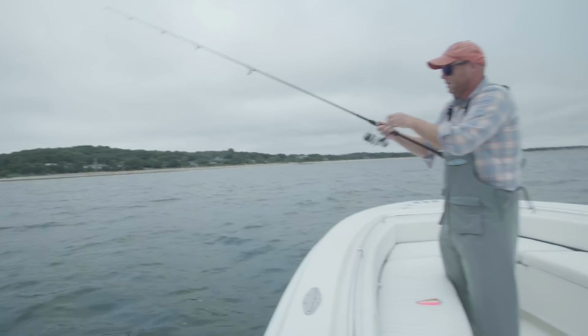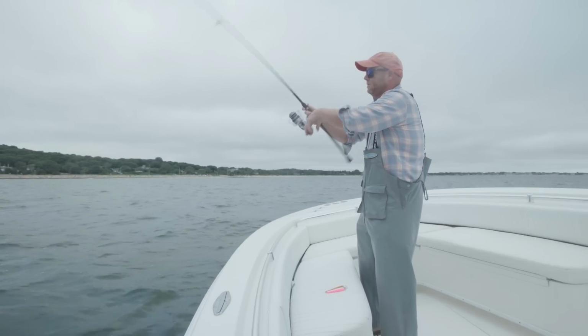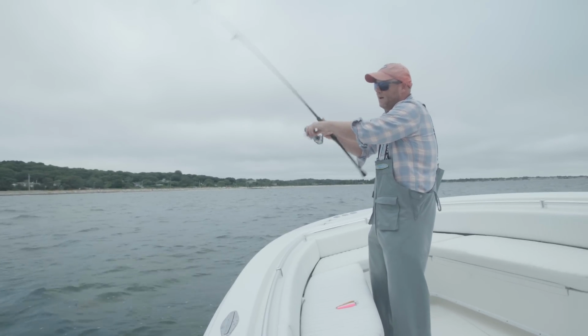Finally hit the water. This is a fairly heavy outfit. Got 30-pound test braid, Saragossa 5000. So you can see I have my tip pointed toward the sky and a lot of twitching motion in a medium to medium fast retrieve.